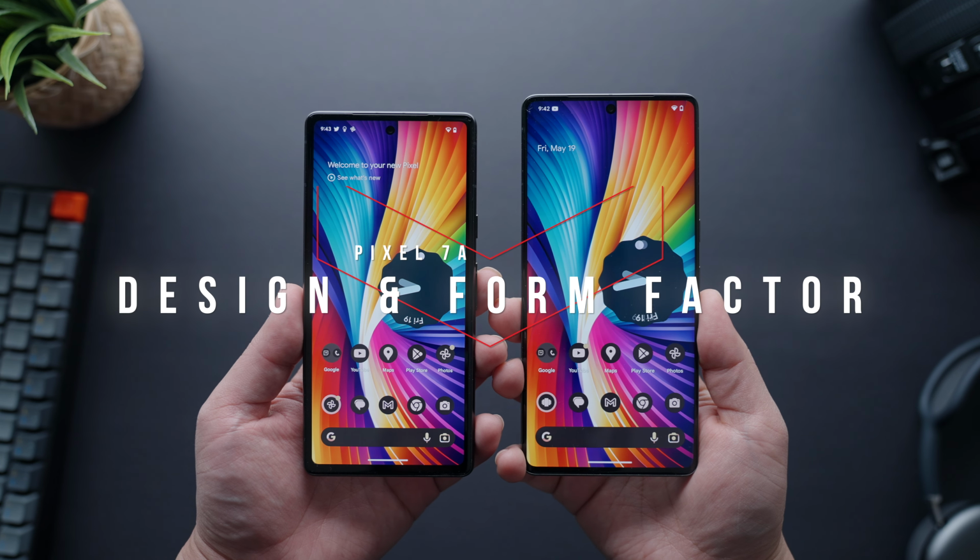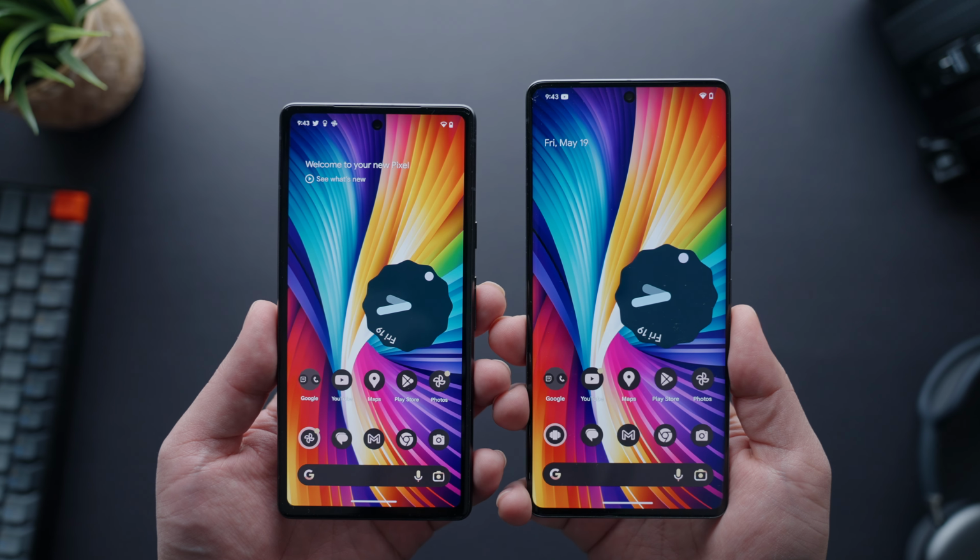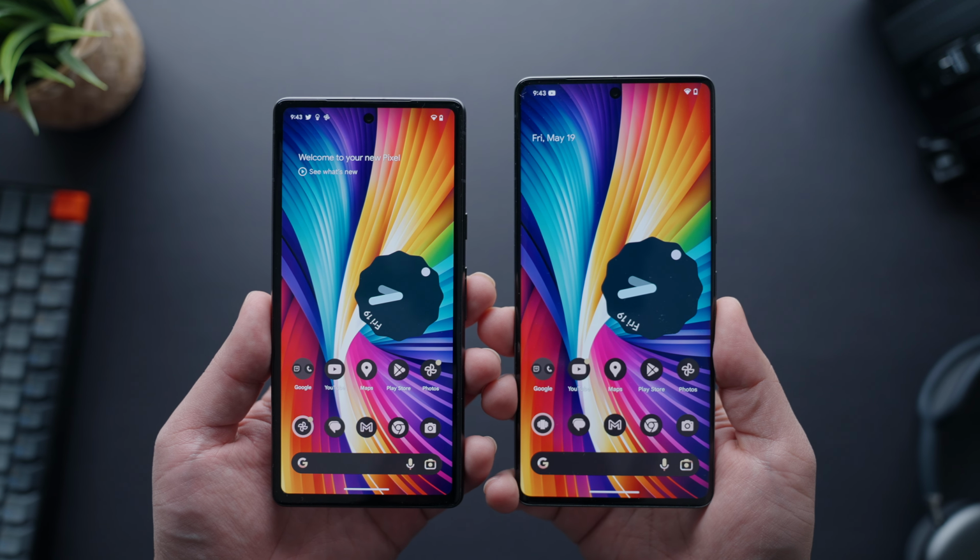But another thing that I really enjoyed and appreciated about this phone 1 month later has been its overall design and form factor. It's probably my favorite Pixel 8 device in that regard. Google did such a good job of making this as close to the design of the more premium flagship Pixel lineup, to the point where it's gonna take a trained eye to distinguish this and the Pixel 7.